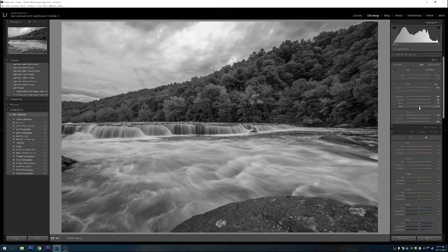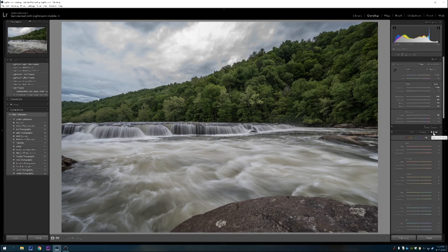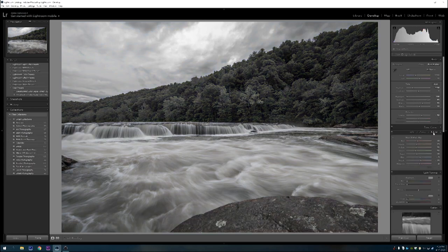So now that I've got the general tone curve pretty close, I'm going to go ahead and do the black and white conversion. So I'm going to bring the saturation back. I don't know if you really have to do that, but I'm going to do the black and white adjustment here. Now, as you can see, each one of the colors has its own adjustment here. Now, in the old days, when you were shooting on film and such, you had to actually use a filter to get these separate channels to be able to adjust them. But now, with digital, you don't really have to do that.